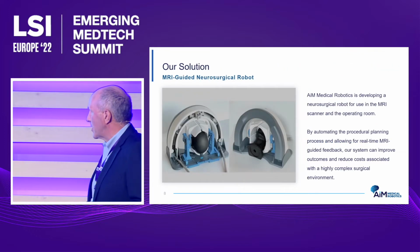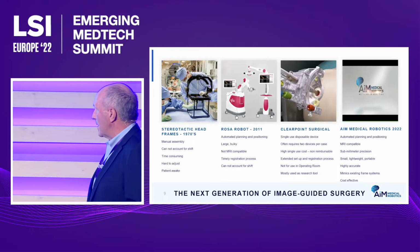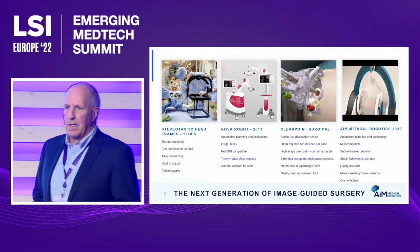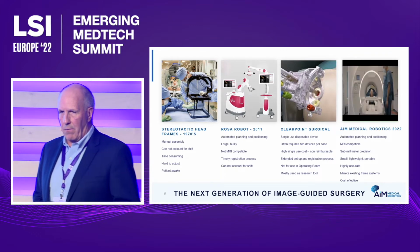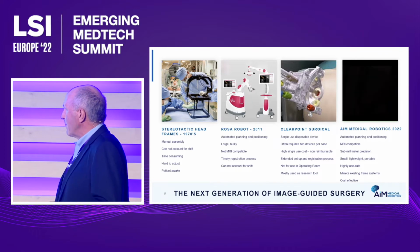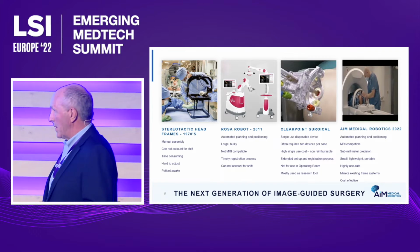So our solution is to really develop the next generation of image-guided product. If you look on the left-hand side of the screen, you see what is really today still the standard of care in stereotactic neurosurgery. Those are metal framing systems that are constructed on the back table of the operating room for these procedures. They require manual assembly, they're time-consuming, and they are really the source for most of the errors and complications that occur in these procedures.